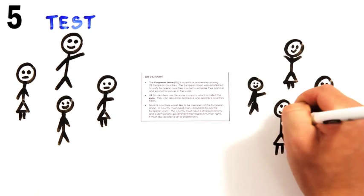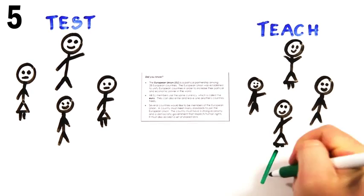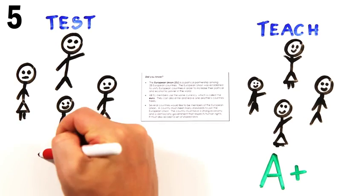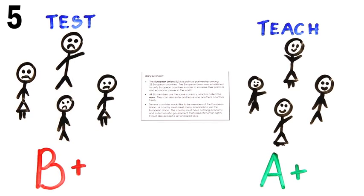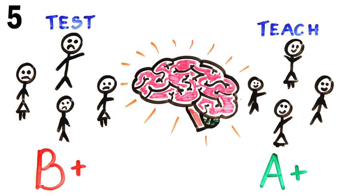In studies where individuals were asked to learn a passage, and then half were told that they would be tested on the material while the other half were told they would have to teach it to other students, participants expecting to teach it did much better at understanding the main points. When you're expecting to teach, your brain organizes the information in a more logical, coherent structure.